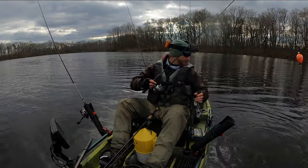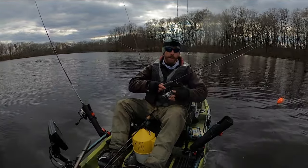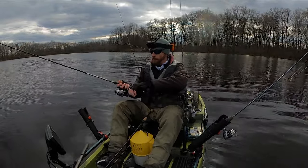I think he kept it. You never know when you release a fish like that, they're gonna spit out anything that's still in their mouth, but I think he kept it. Good for him, he could use it.